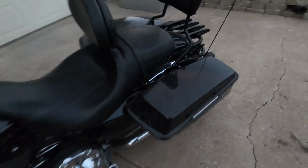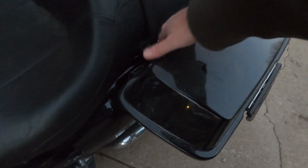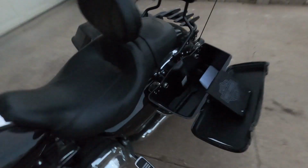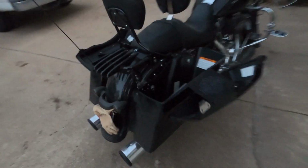Also show you how to open the bags here. Flip this up. I know they improved on this feature. I don't really like it. You need two hands to do it for the most part. You unhook it from there and then it flops open, like so. It also has lockable storage right there, so if you're traveling and you need to lock that up, there you go.